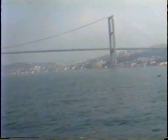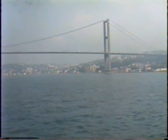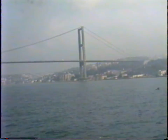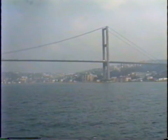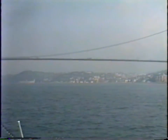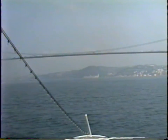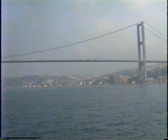We're aboard ship now. Today's the 9th. This is the Bosporus, and this is one of the main bridges that we're passing. Very cloudy day today. A warm breeze blowing, but I'd say it's about 70 degrees right now.